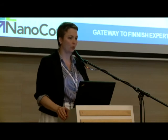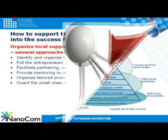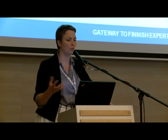And finally, it's about organizing the local support into a safety net. There are many different approaches, and I would personally, of course, be interested in providing our Finnish views and ways of doing it. As the local support was identified as one of the key success factors, a good question is every now and then how to identify what's really needed. A Finnish company called Hub Concept has just created a new way of analyzing technology hubs and also evaluating and finding out what's really needed. Where are the strongholds of the technology hub and what's needed?